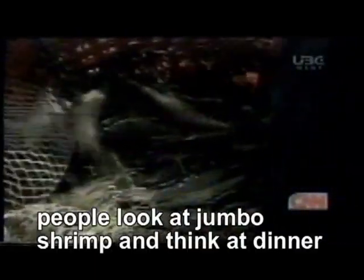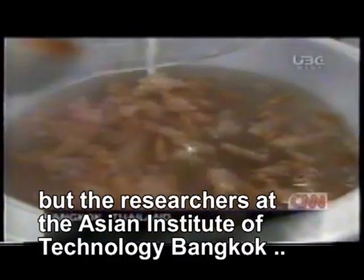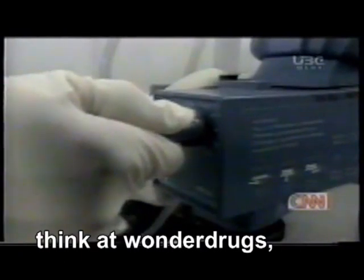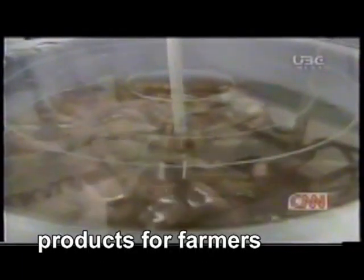Some people would look at the jumbo shrimp at this shrimp farm in rural Thailand and think dinner. But when researchers at the Asian Institute of Technology in Bangkok look at shrimp, they see wonder drugs and biodegradable plastic and crop enhancers for farmers. That's because the shrimp shells are a prime source of chitin, a starchy plastic-like compound that some scientists now believe is one of nature's most generous gifts.